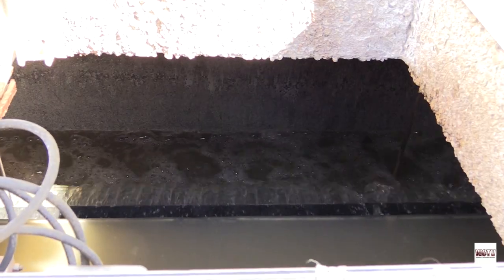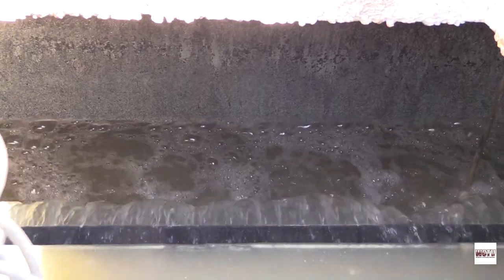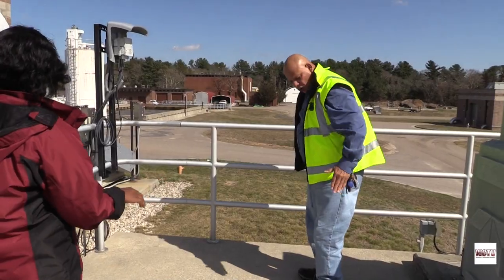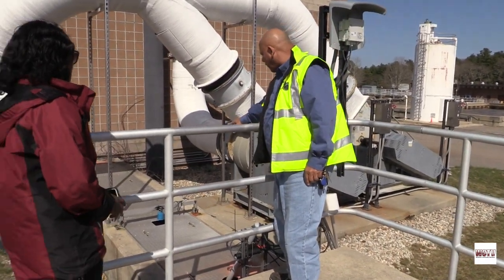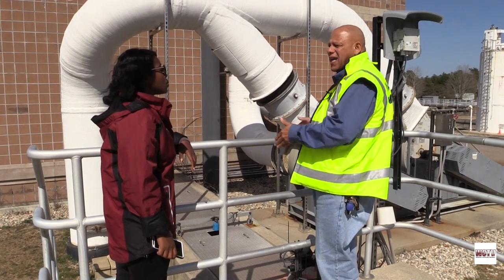So this is water in its rawest state. This is not treated at all. This is raw as it gets. This leaves your home and comes to here. It goes from here, comes over the weir, and down a trough right in the building. We have a meter there. That's a flow meter, a partial flume, and it tells us how much water we're getting every day.